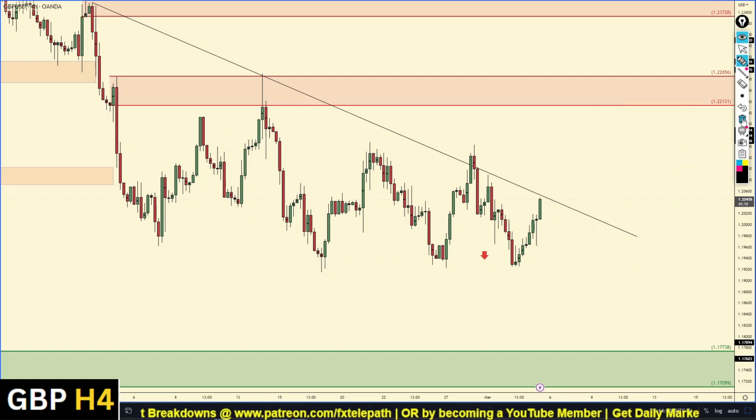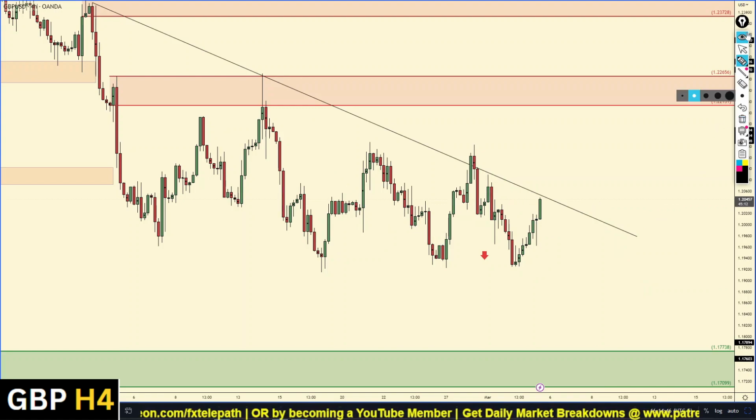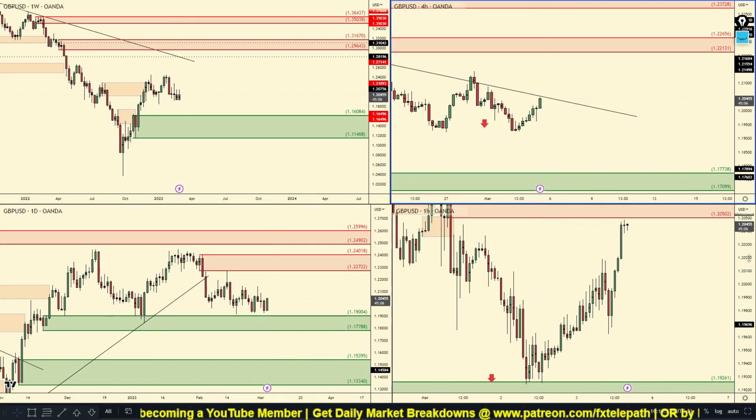So as far as direction goes in the pound, I would just watch what this 4-hour chart does. If we continue to have a 4-hour downtrend, then it's shorts all the way on day trading timeframes. And if we get a 4-hour uptrend, then it's longs on day trading timeframes. So hopefully that makes sense on the GBPUSD.